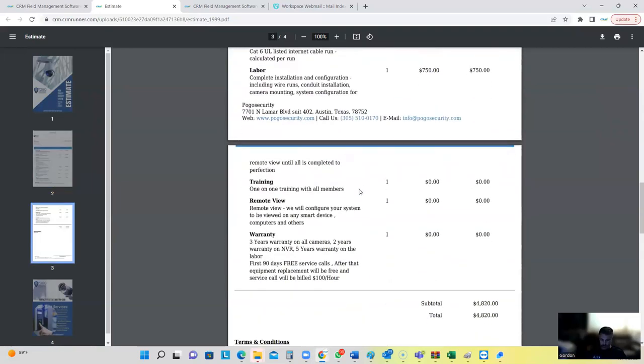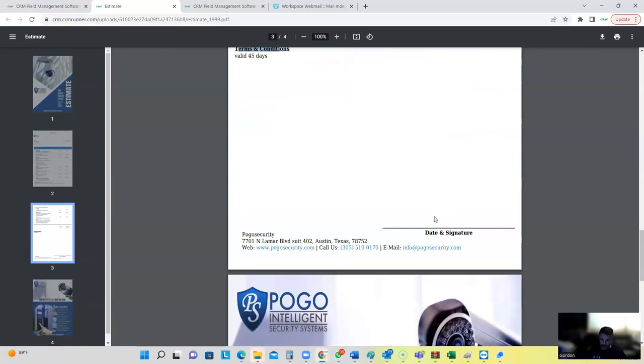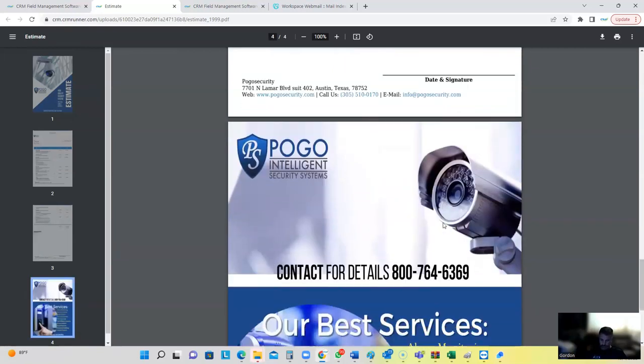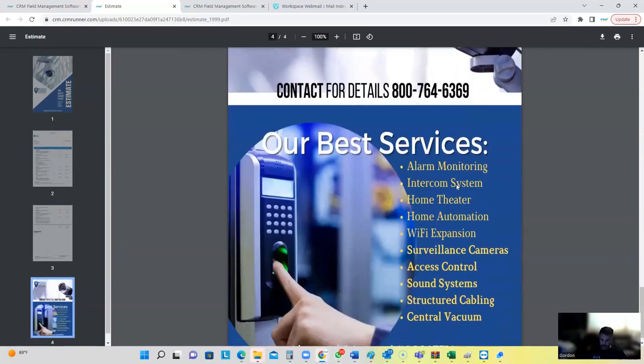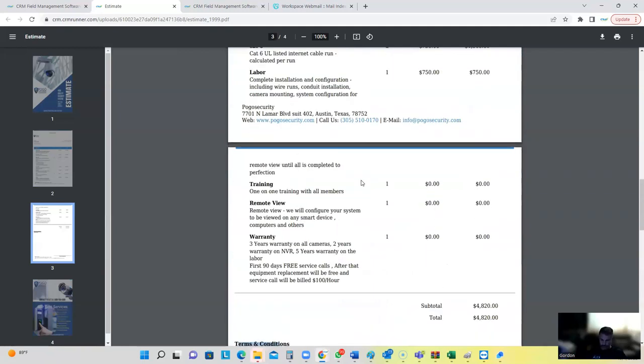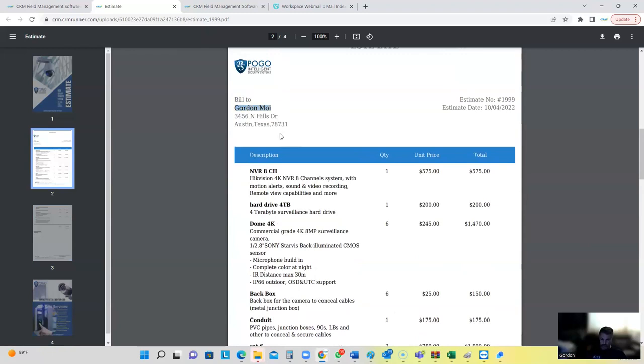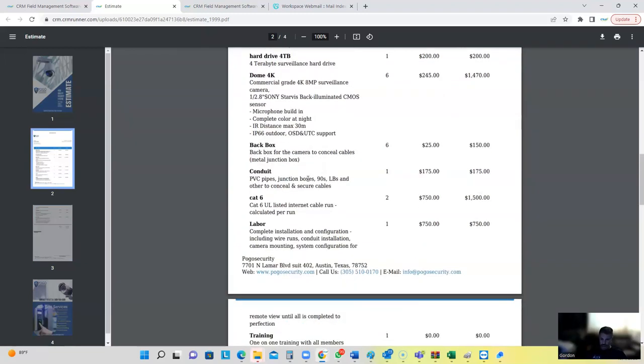This is the quote itself. You can add terms and conditions or whatever. You can have electronic signature to approve it. And by the way, we do wiring, we do cameras, that's what we do. Now you look like a brochure, not just a quote. And remember, I did this quote in exactly a millisecond for Gordon, right? Remember that? So that's cool.